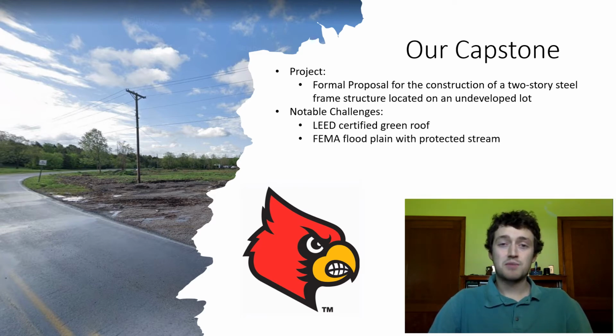Secondly, the FEMA floodplain consumed most of our site, which became an interesting design challenge, mainly for selecting where the building will go. And the last thing that we would like to note is the COVID-19 pandemic, which has thrown us for a loop, to say the least, and has made the remainder of the semester very interesting.